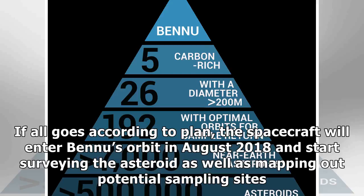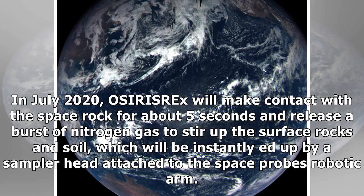If all goes according to plan, the spacecraft will enter Bennu's orbit in August 2018 and start surveying the asteroid as well as mapping out potential sampling sites. In July 2020, OSIRIS-REx will make contact with a space rock for about 5 seconds and release a burst of nitrogen gas to stir up the surface rocks and soil, which will be instantly collected by a sampler head attached to the space probe's robotic arm.